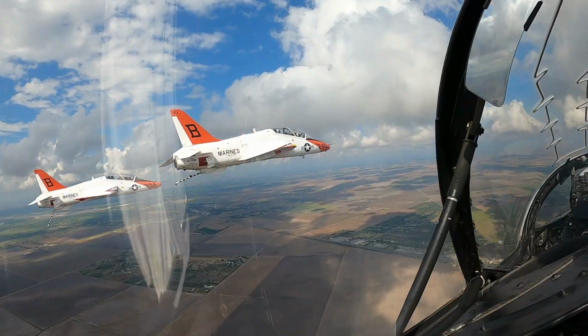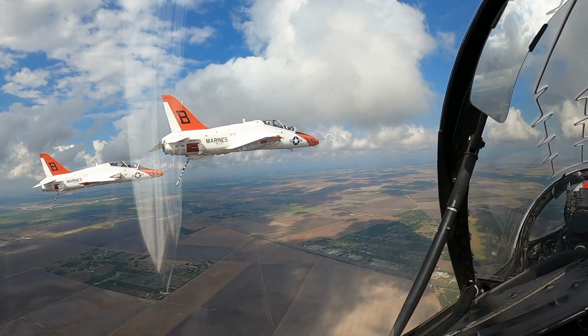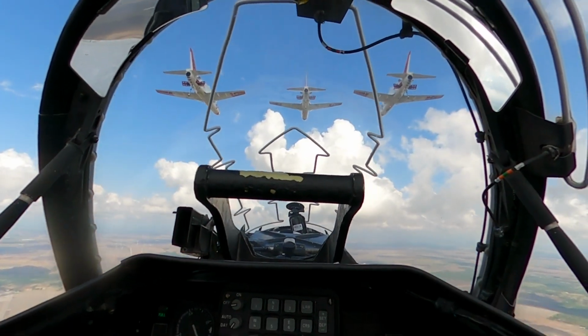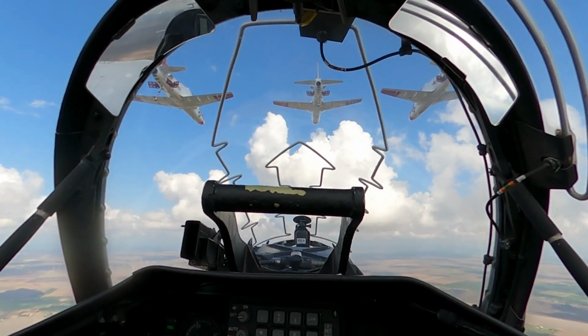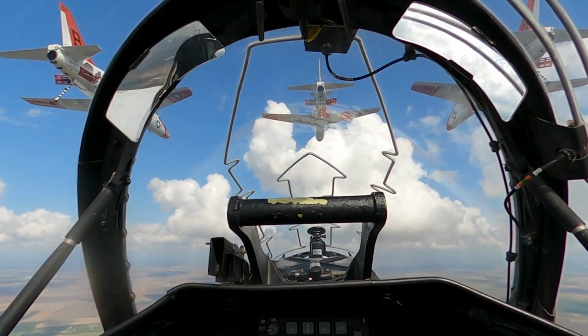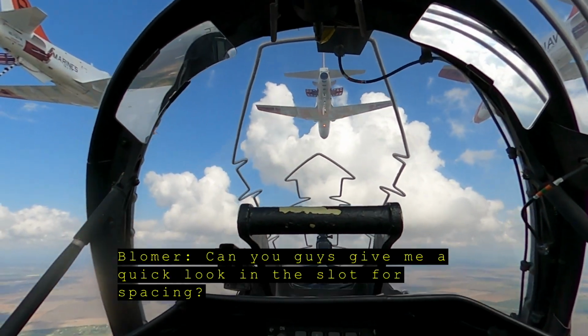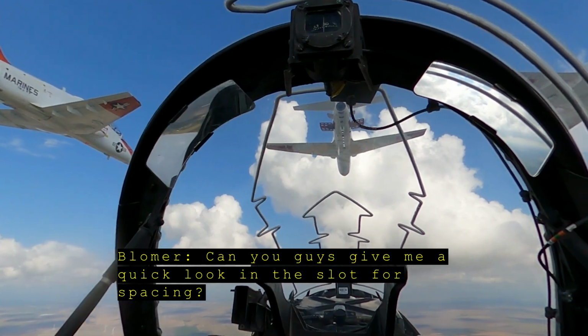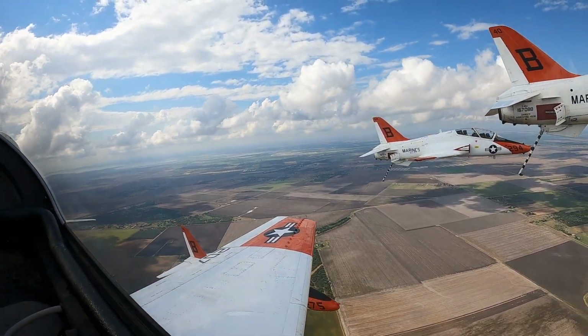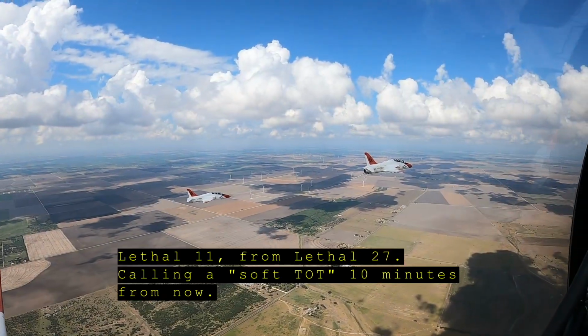Alright, our speed brakes come out, our hooks go down, and now we start to work it in on bearing line as we switch to the slot cam and see Blummer come up in the slot, creeping it up, and we'll hold a good spot and do one last check. Now that that's figured out, let's check in with Lethal 27.